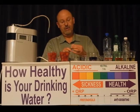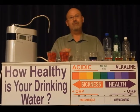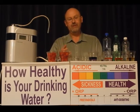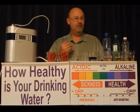And our body is constantly fighting to keep us alkaline. As you can see by the chart here, what research has shown is when somebody is ill or they have some type of disease or sickness, their bodies are very, very acidic. And what we want to do is keep our body alkaline, and typically that represents staying healthy.